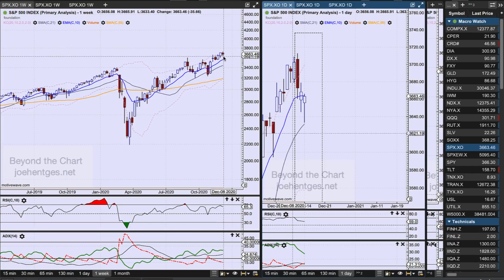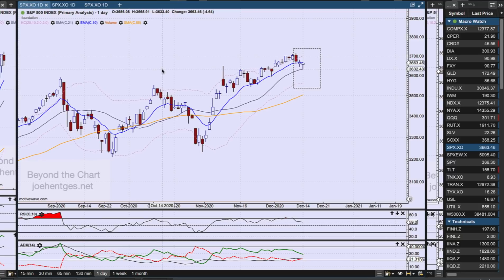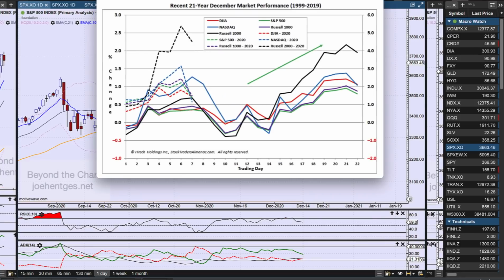And look at a tight little doji candle in here. A very tight trading range, okay, as compared to the trading range of the previous 5 to 10 weeks. Okay, so now, before I get into the Elliott Wave picture, which I will in a second, what I'm talking about is this segment in here, and I'm referring to some data that I got from StockTradersAlmanac.com, okay? So check these guys out. This is good stuff. StockTradersAlmanac.com.